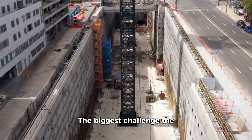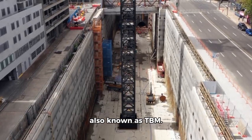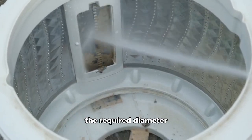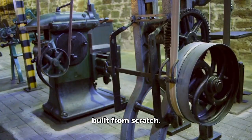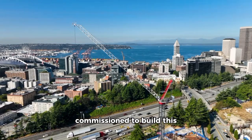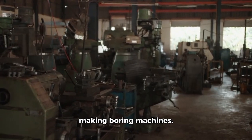The biggest challenge the engineering team faced was the tunnel boring machine, also known as TBM. Before this, no project of this scale had been attempted, so a TBM of the required diameter was unavailable. The machine had to be built from scratch. Thousands of miles away in Seattle, Washington, the Robbins Company was commissioned to build this tunneling machine. The company specialized in making boring machines.